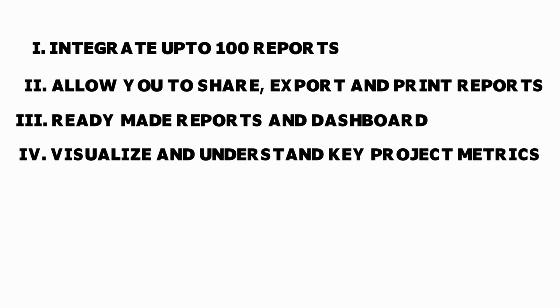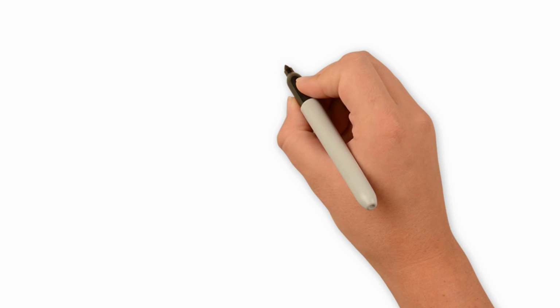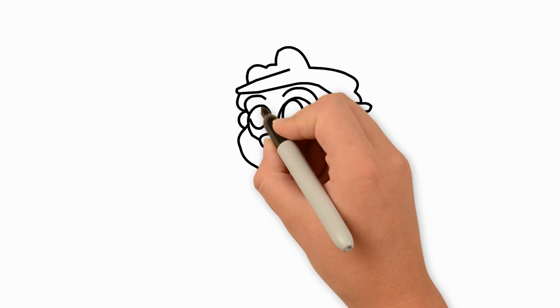And the last thing you want to do in reports integration is to be able to share, export, and print reports. Did I say print reports?